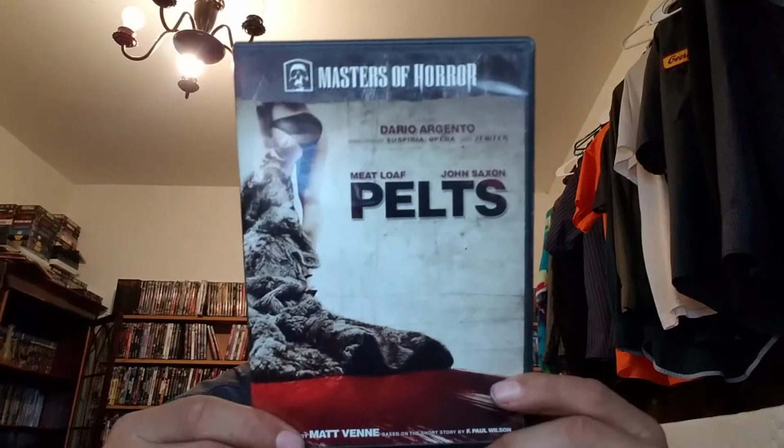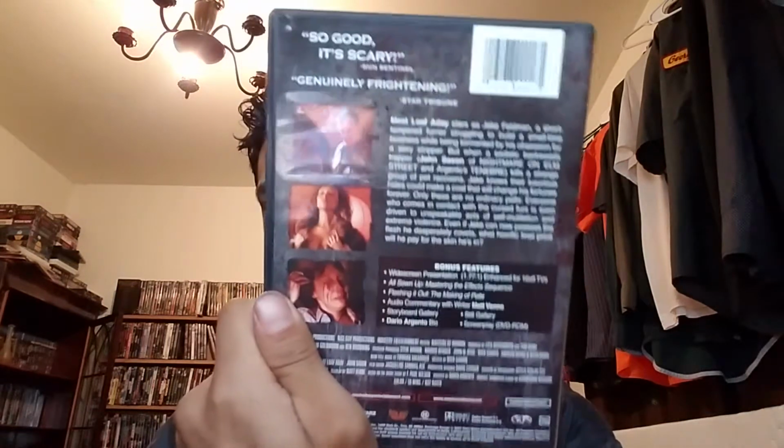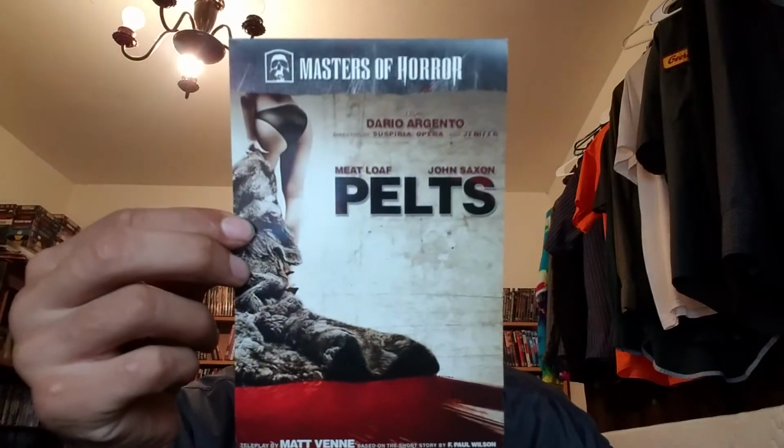And number 11. So it looks like I'm missing 2 of the rest. There may be more, but I only know these ones. Pelts. Pretty cool. This one, somebody kept the card on this one too, it looks like. Oh, this is the one with Meatloaf in it. Oh, cool. Pretty cool. So it looks like I'm missing 2 to this whole collection. I don't know what I'm missing for the Daniel Steele collection.